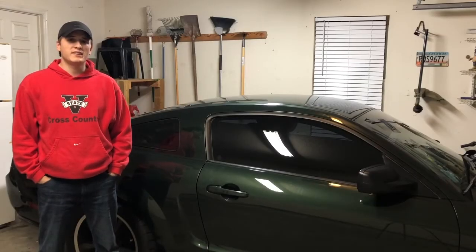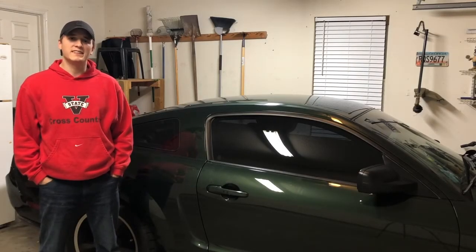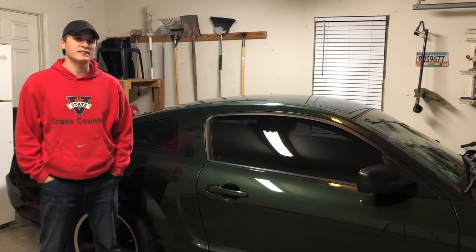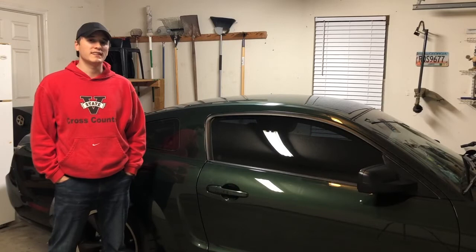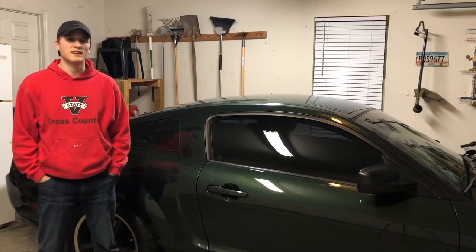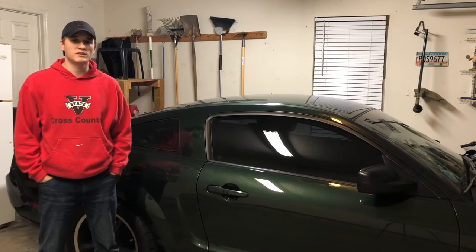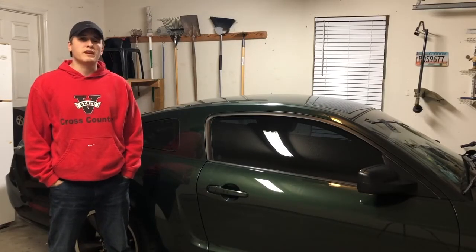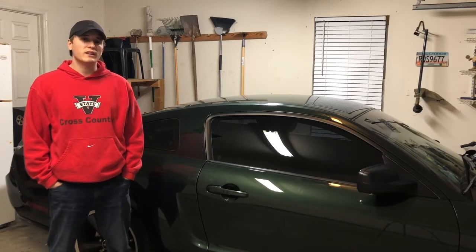So as you can hear, the car sounds really good. The cam is a little bit of a radical cam, which means that it shakes the car. So when you're sitting there at a stop light or a stop sign, it kind of shakes with the chop. So that's pretty cool. One of the big things you look at when you are picking out a cam is the drivability of the cam.